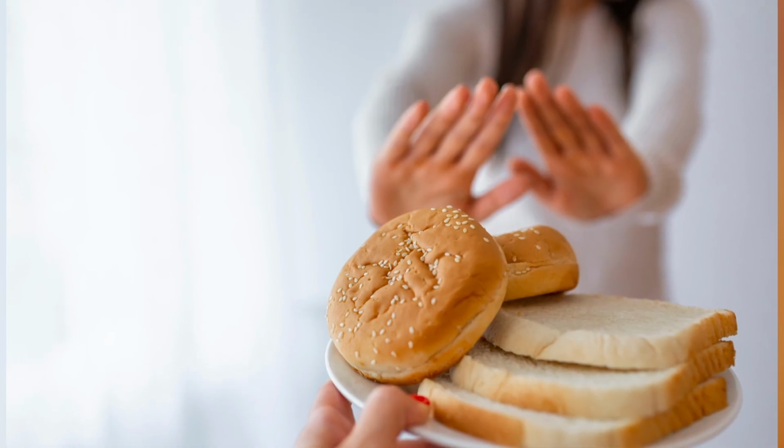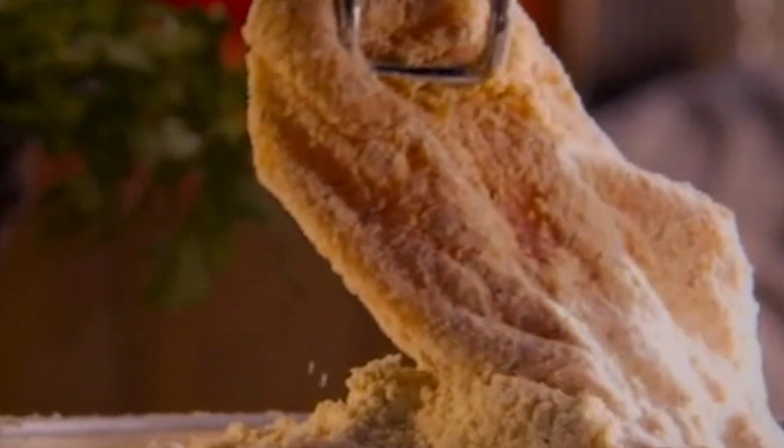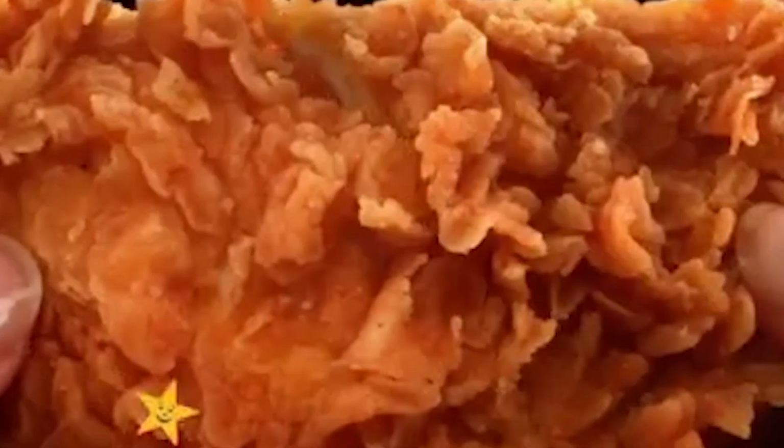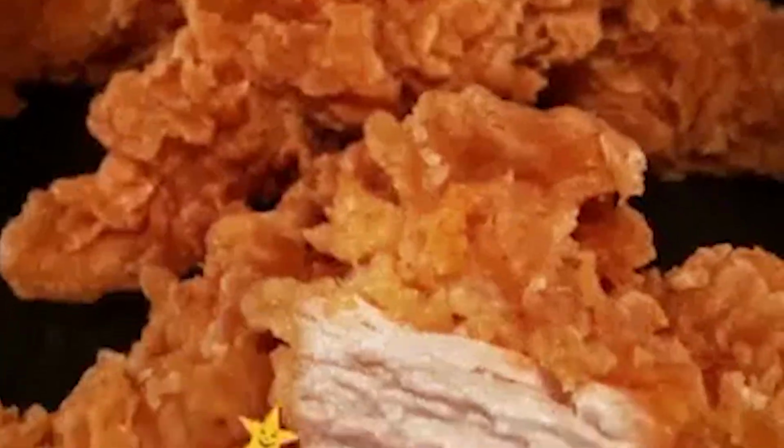Because wheat allergies are common, look for information on your chicken's product packaging to see if modified food starch is listed as an ingredient. Then check for notes about whether the product was made at the same facility where wheat is processed. These clues can help you determine if a prepared chicken product is gluten safe.